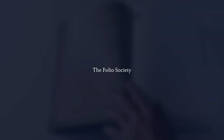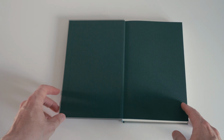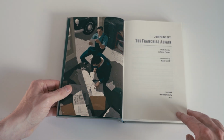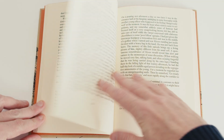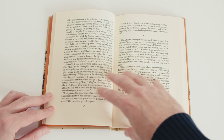But if we go seriously into the world of nice books, probably the most common entry point for most collectors is going to be the Folio Society. This is a British publisher that was established in 1947 by Charles Eade with the stated mission of publishing editions of the world's great literature in a format worthy of the contents and at a price within the reach of every man.